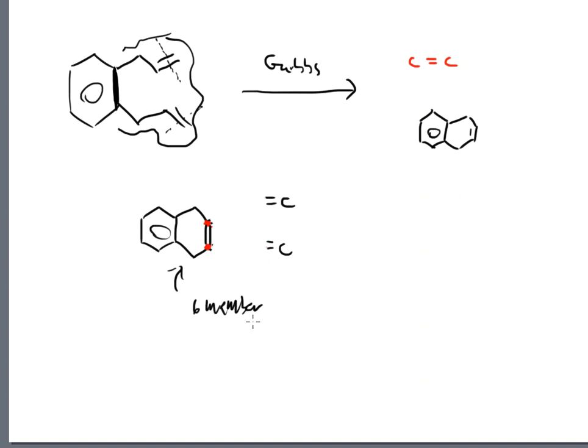3-membered rings, there's too much strain. 4-membered rings, too much strain. 5-membered rings would get a little bit better. 6-membered rings, oh yeah, that's the Goldilocks moment. Then we go to 7 and 8 and 9, and the rings just get too floppy. They can't really hold up anything. So 6-membered rings are great.